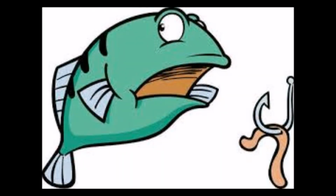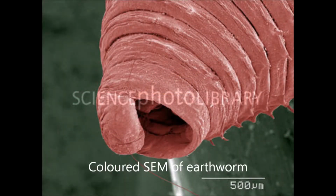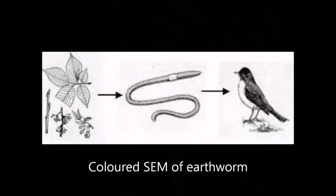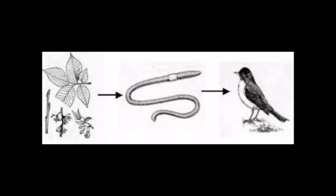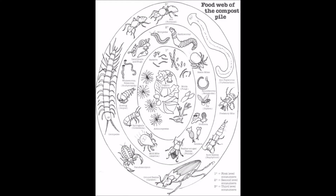After 3 to 4 weeks, pale, whitish wormlets crawl out as miniature adults. If the moisture and the temperature are not quite right, the eggs can stay in the case for a year or more.